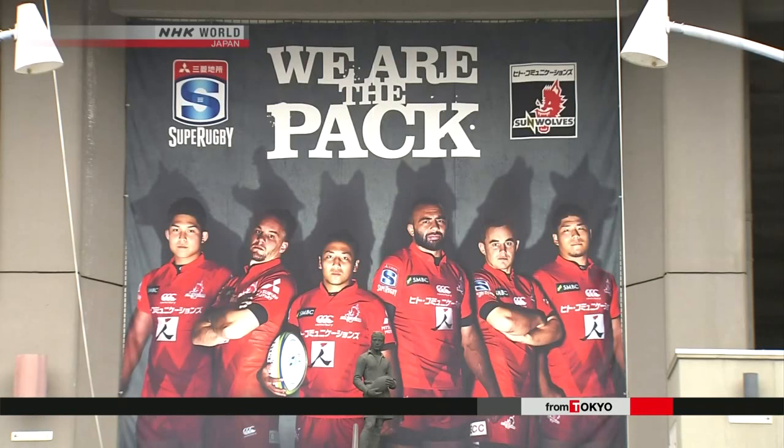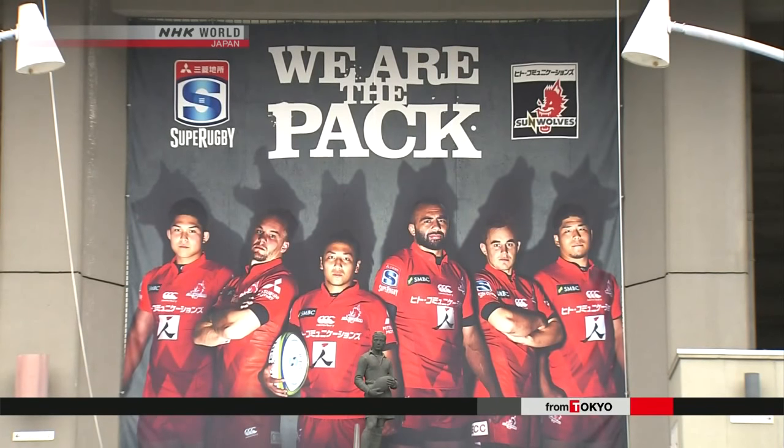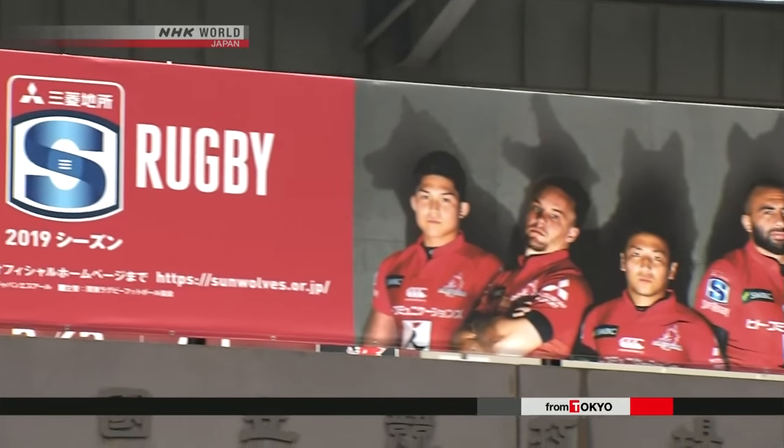Japan's rugby union called the move quite regrettable. It said monetary demands for a new contract were too steep. Sources say the league organizer was demanding about $9 million. The Sunwolves started playing in the league in 2016 with the hope of making Japan's national team stronger. Meanwhile, Japan is set to play host for rugby's biggest events, the World Cup, 6 months from now, a first for an Asian country.